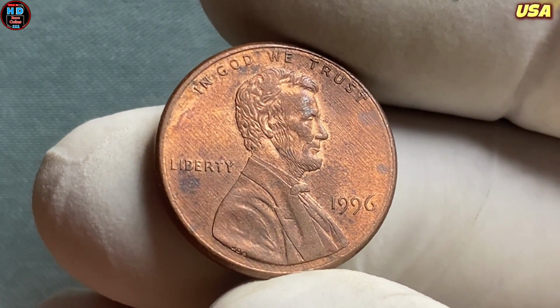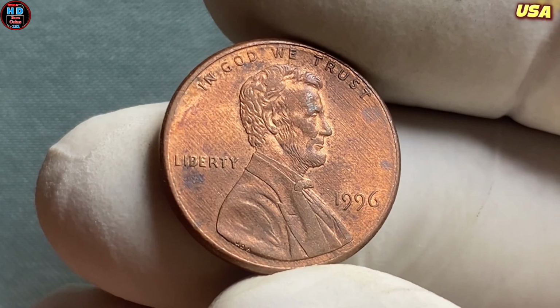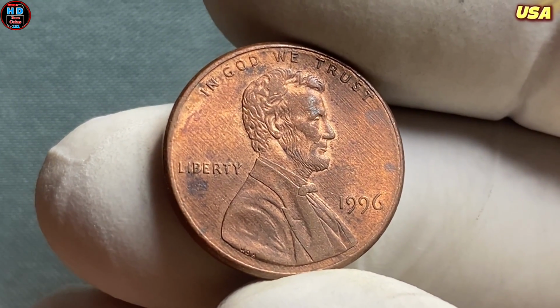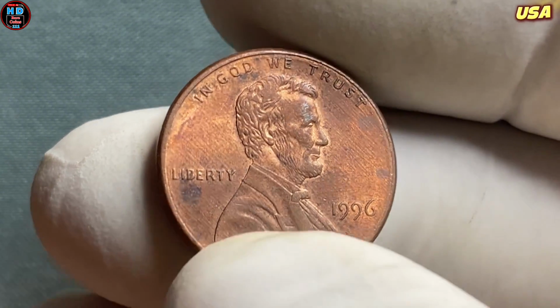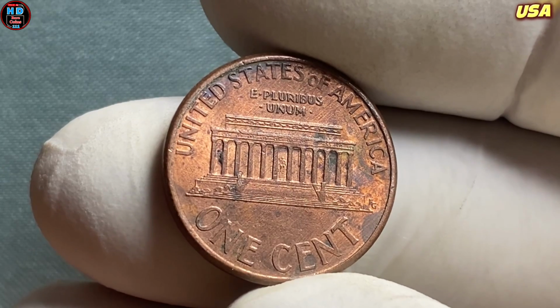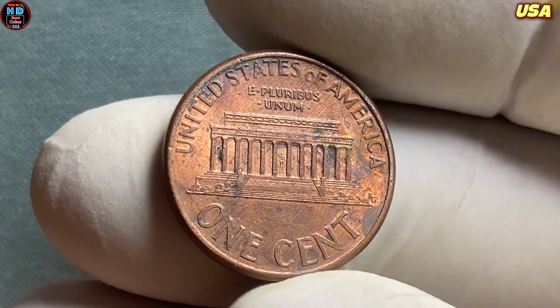Then there are the transitional errors, coins struck on planchets meant for another year or denomination. These are extremely rare but have been confirmed for other Lincoln cents of the era. If a 1996 penny was mistakenly struck on a bronze planchet instead of zinc, it could be worth thousands.